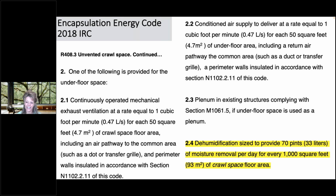Unfortunately, we did it very last minute and we didn't quite get it right. That's why we updated it for 2021. But this was 70 pints per 1,000 square feet. So that meant if the crawl space was over 1,000 square feet, you had to have 2 dehumidifiers. That was overkill and has been changed.